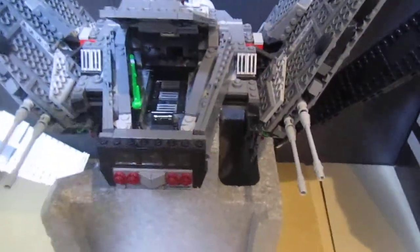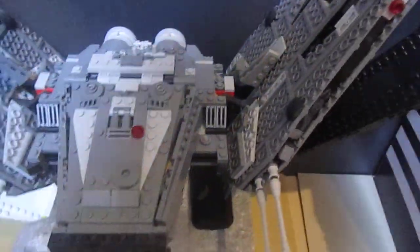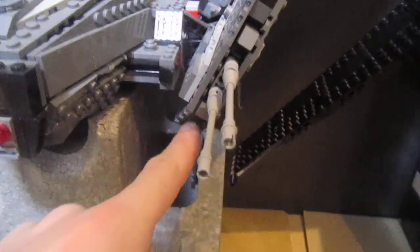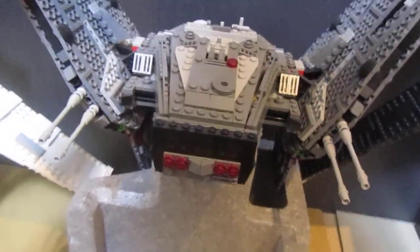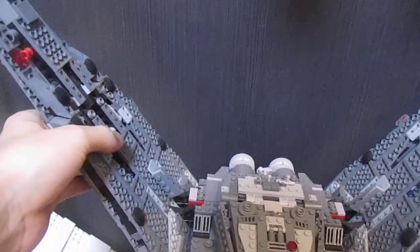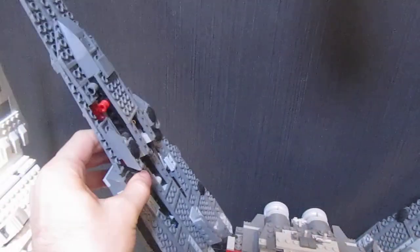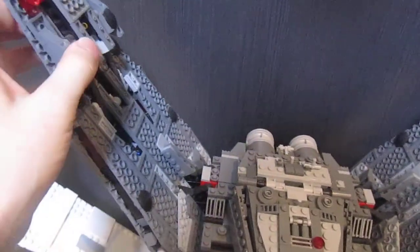So for Kylo Ren's command shuttle, we have the door 1, the back of the door 2. There are 2 spring-loaded shooters down here. So that's 3 and 4. Now the wings, I'm not going to count them moving because in the original build they do not do that. However, they do move down using the latches at the back.